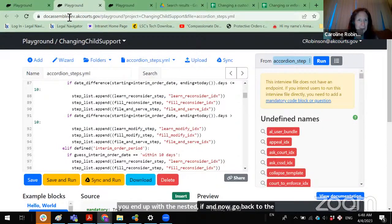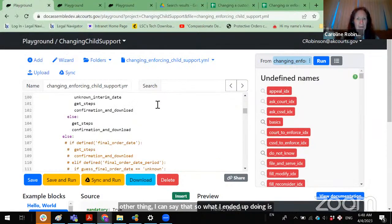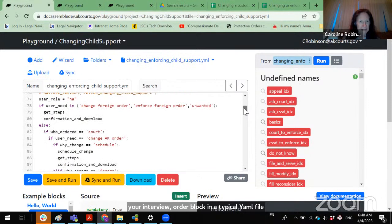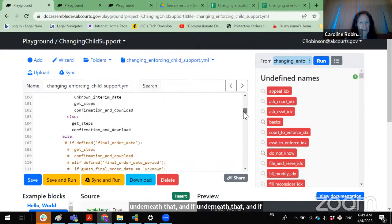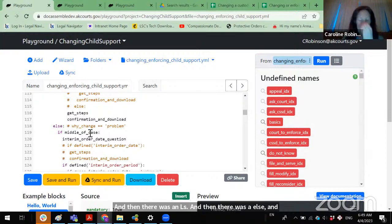So what I ended up doing is, first of all, you have your interview order block in a typical YAML file. And I ended up seeing, so here's an if, we've got an else, then we've got an if underneath that, an if underneath that, an if underneath that, then an elif, and then you keep going, else. And I myself was getting to the point where I was really lost. I was like 7 ifs in, and then there was an elif, and then there was an else, and I was thinking, where am I? And even if you put this on VS Code or Notepad++, you get really lost.